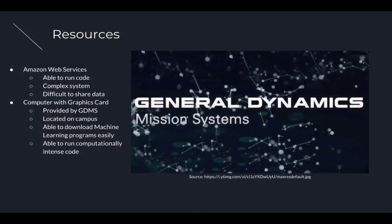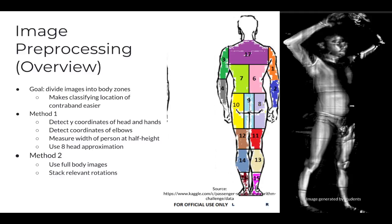And so, if we look at this, we used a bunch of different resources for this. We used Amazon Web Services, or at least we tried to at the beginning. We ended up not using this in the end state just because Amazon Web Services was very hard to share data with different team members for. And then General Dynamics gave us a computer with a GPU, so that we were able to process, because the neural network that we used for our algorithm is very computationally intense. And so to do that, we had to have a lot of processing power, so that's why the GPU, we were able to do that.